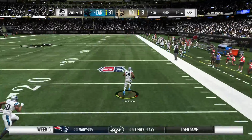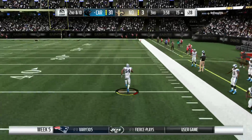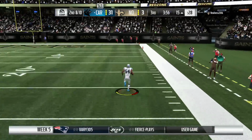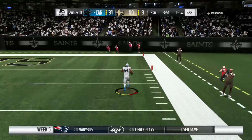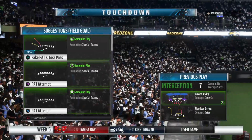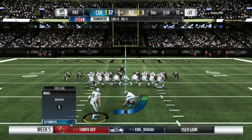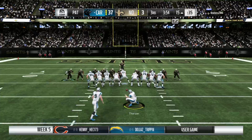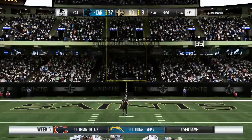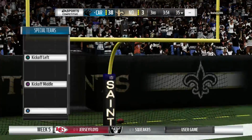And for a 3rd time tonight, he's intercepted. It's Shaq Thompson here with a pick. He's at the 50. He's at the 30, 20, 10, and he will bring this one back. It's a pick 6 for a Panther touchdown. Gano now to add the extra point. Extra point try good by Gano, and that will extend this big lead.